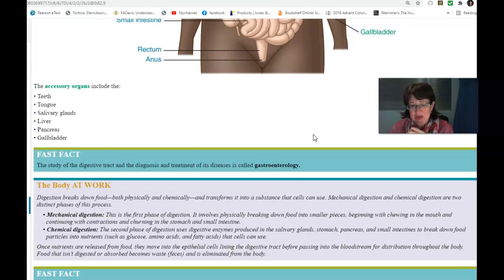Mechanical and chemical digestion are two distinct phases in the process of digestion. You have mechanical digestion, which is the first phase, and that is breaking the same food into smaller pieces of food. So you're chewing it, you're contracting your stomach, and you're churning it, but it's still the same.